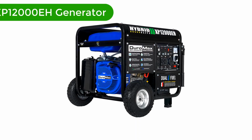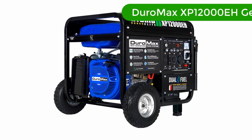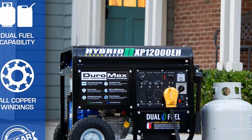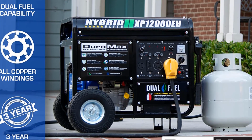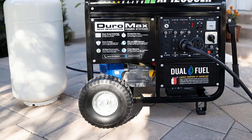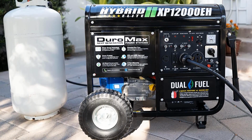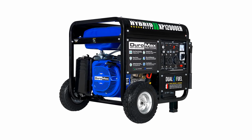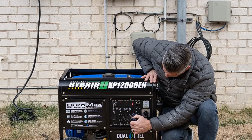Number 3. Our third best pick is DuroMax XP 12000EH generator. This burly generator is designed for food trucks that simply can't get enough power from a smaller generator. The massive 457 cubic centimeter DuroMax engine provides up to 9,500 watts of continuous power when running on gasoline and can handle surges up to 12,000 watts. That offers the necessary power for running multiple refrigerators and freezers, multiple microwaves, and an air conditioning unit.